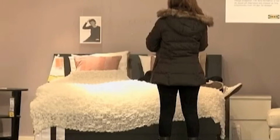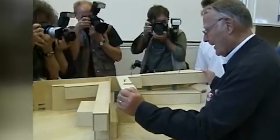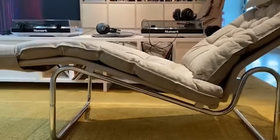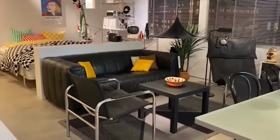Funny how something you once struggled to assemble with an Allen key is now considered mid-century modern treasure. Turns out, even furniture can grow into its legacy. You just have to wait long enough for the world to notice.